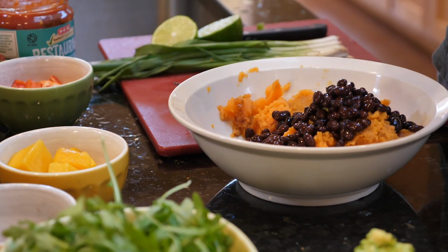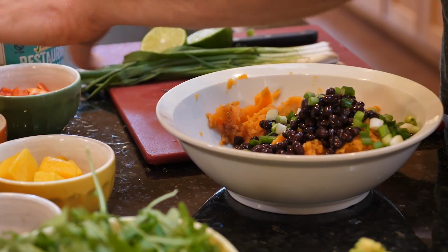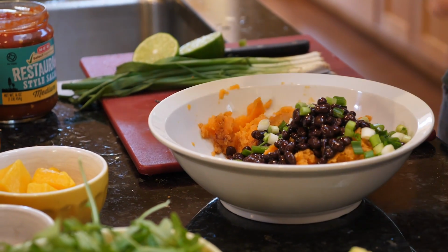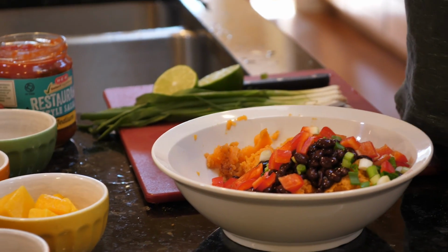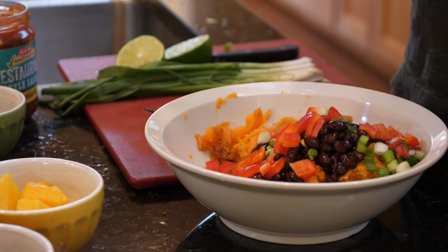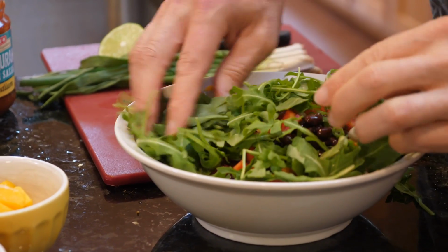Next, I'm going to do some green scallions. Gives it a nice flavor with each bite. Not roasted red bell pepper right here. That's about half a bell pepper. And then I am going to do arugula. I love arugula. The longer I've been eating this way, the more I like the bitterness of green leafies. And arugula is an absolute rock star. That's plenty of arugula right there on that bowl.